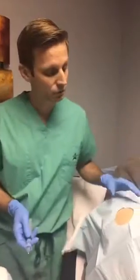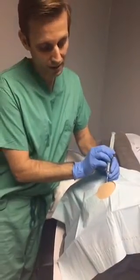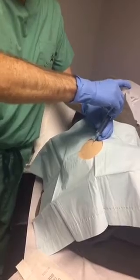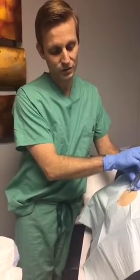And what we're going to do is put a little numbing medicine in. I've told the patient if they feel any pain at all, just to let us know while we're doing the procedure. But we just place a little numbing medicine right underneath the skin. And as I put this numbing medicine in, I'm just going to talk a little bit about the procedure and why patients are coming in and getting the procedure done.